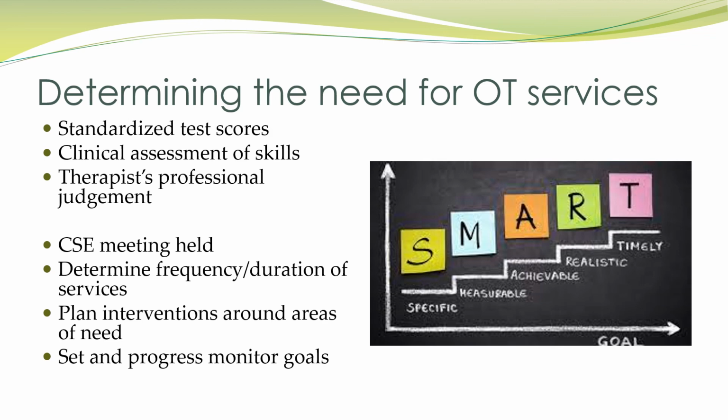Therapists then plan interventions and set goals around the area of need determined during the comprehensive evaluation. Therapists progress monitor these goals typically on a biweekly basis with reporting every trimester or quarter, and the goals are then updated at annual CSE meetings.